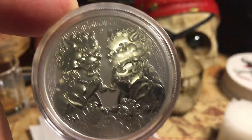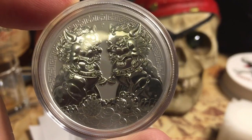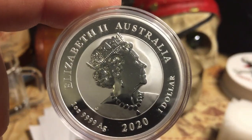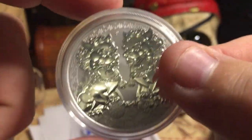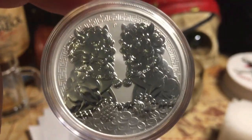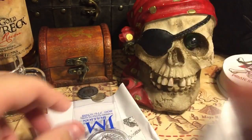Very nice. I picked up this one. This is the Perth Mint, the Double Dragons. Now, the cool thing about this, it actually came in the airtight, which I love when they do that. Saves me having to do it. Beautiful, beautiful coin. Great for your collection.